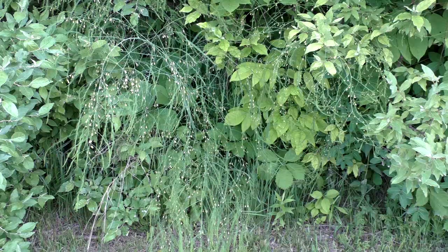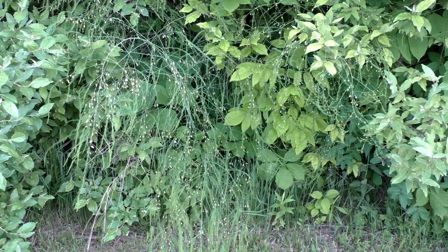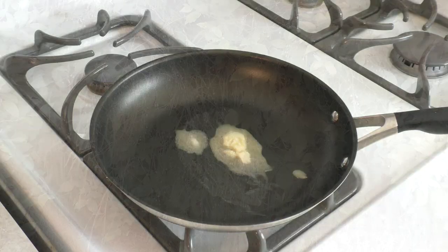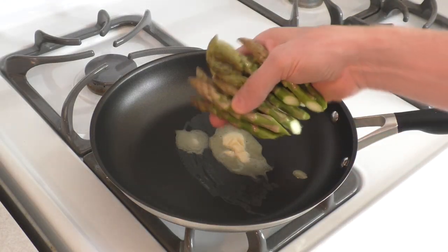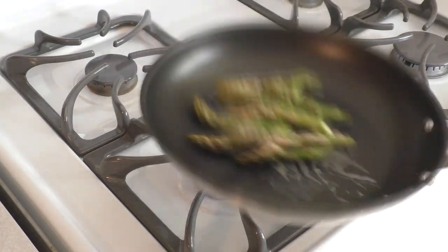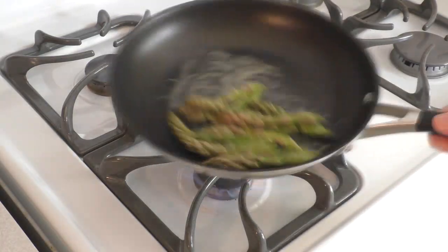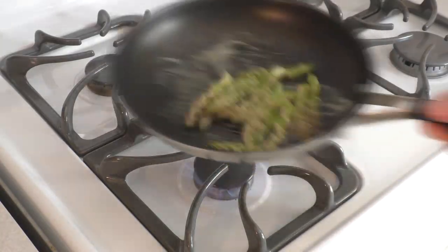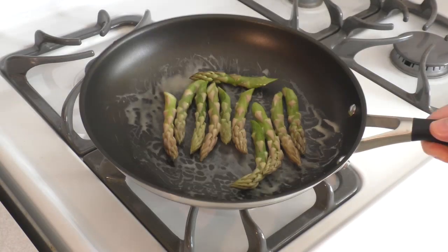Only one species of asparagus is found in Michigan, and it's the same species that's cultivated. So anything you can do with cultivated asparagus, you can also do with asparagus growing in the wild. Of course, what can you really do with asparagus other than try to smother its flavor with things that actually taste good? Asparagus may not be one of the more palatable wild foods, but it is abundant.